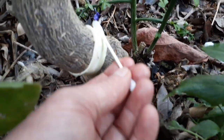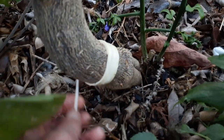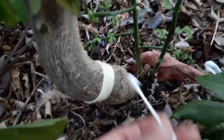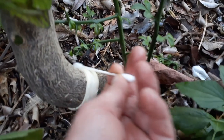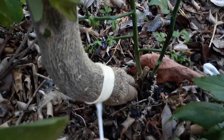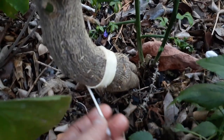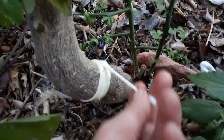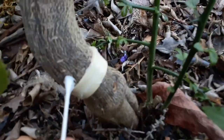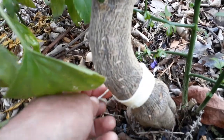So it seems to be the citrus trees are a big one that they like to crawl up because of the aphids. You don't want to put this directly on the trunk itself. Put this double-sided sticky tape on first.